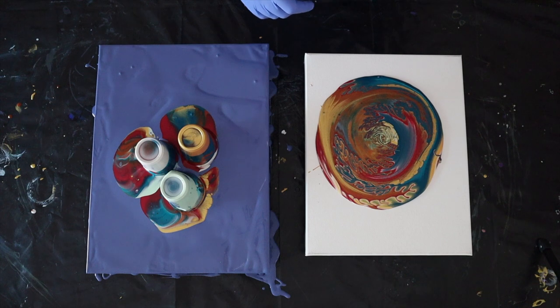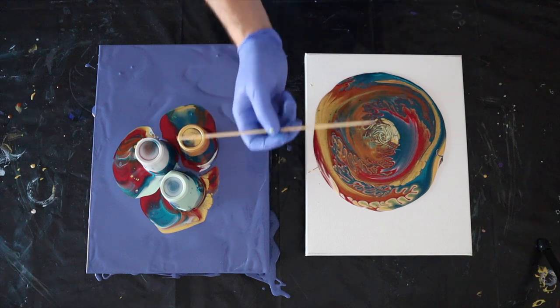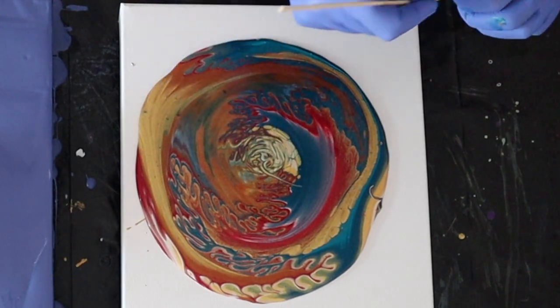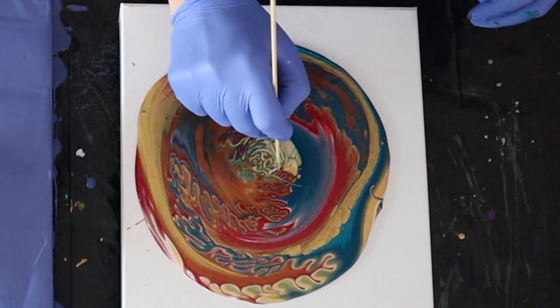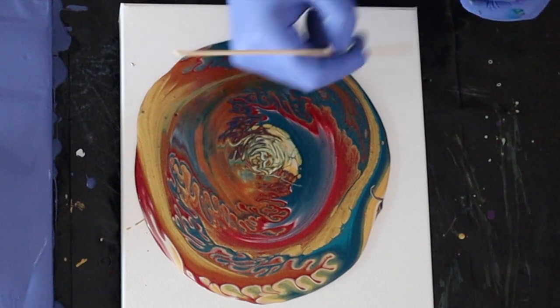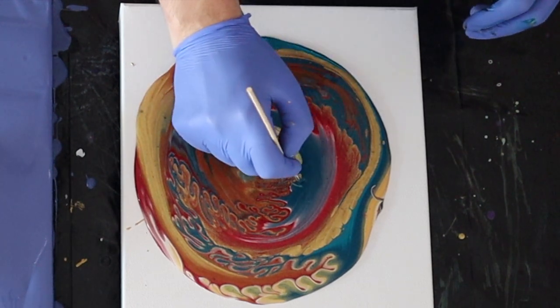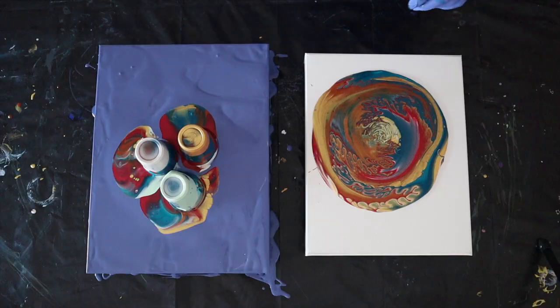Quite possibly my worst dismount ever off a straight pour. I literally just dragged that all the way through, but we can fix it with this skewer. So what I'm going to do is just incorporate that crazy line right within the composition.